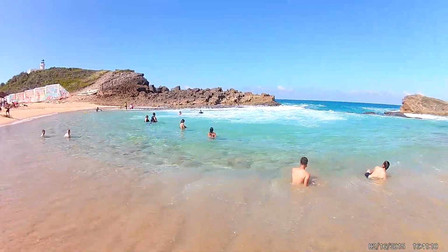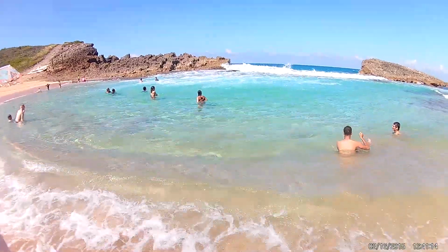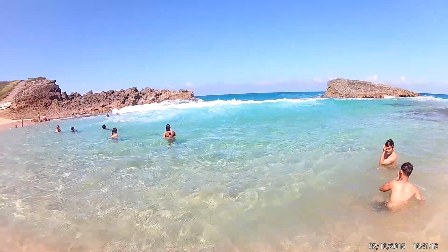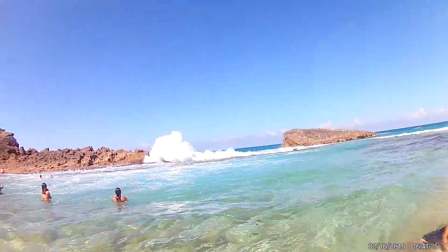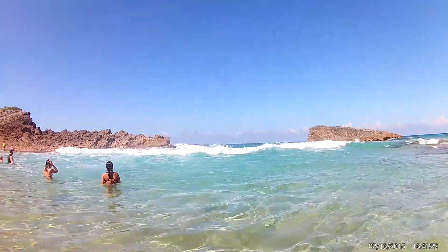Okay, you guys, so now I'm heading to the water, and it is freaking cold. Oh my god, it's been such a long time since I hit the water, so let's dive in. Beautiful, look how nice and clean it is. Oh my god.